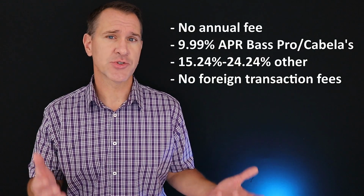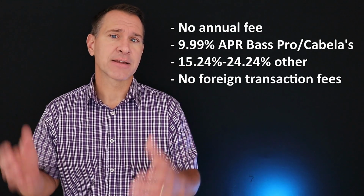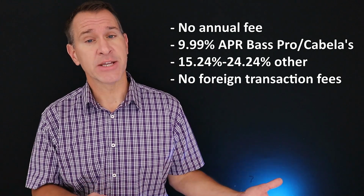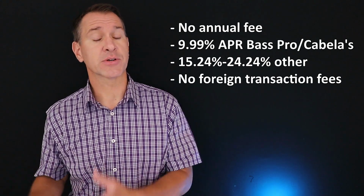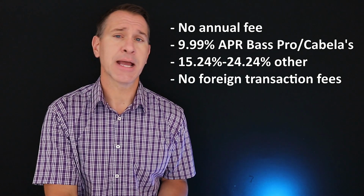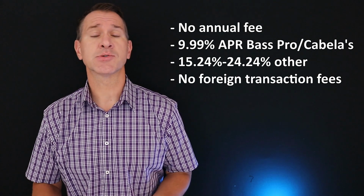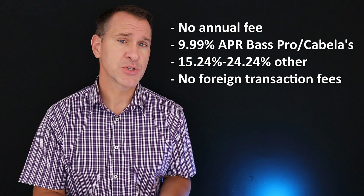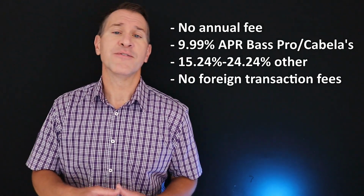Let's look at the rates and fees side of things. No annual fee, like I said earlier. In terms of the interest rate structure, sort of interesting. Your purchases at Bass Pro and Cabela's are going to be at a lower interest rate than any other purchases you make with this card. Remember, it's a Mastercard, so you can use it outside of Bass Pro and Cabela's as well. So Bass Pro and Cabela's, 9.99% as I make this video. Outside of those stores, anywhere from 15.24% to 24.24% as I make this video.